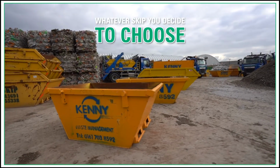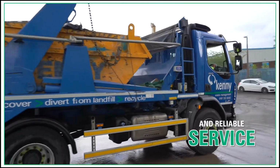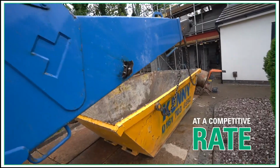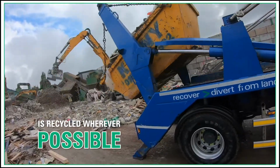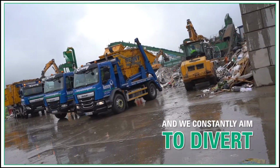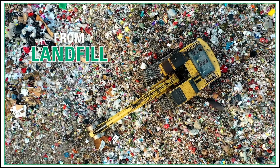Whatever skip you decide to choose, Kenny's have got you covered. We deliver a fast and reliable service at a competitive rate. We'll make sure all of your skip's contents is recycled wherever possible, and we constantly aim to divert 99% of all the waste we collect from landfill.